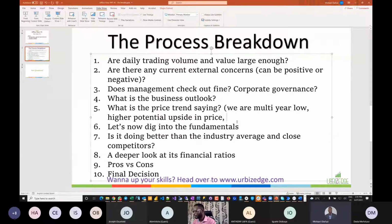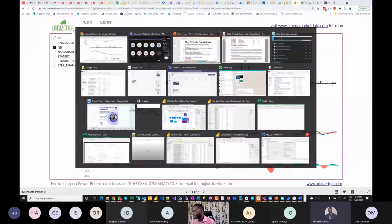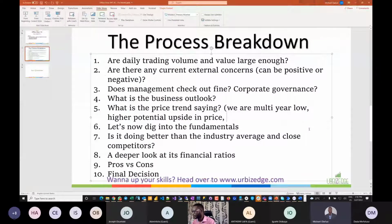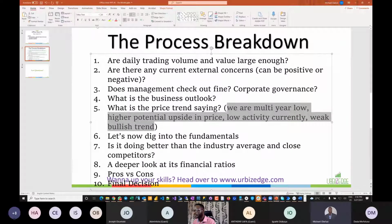And then if you look at the volume of trade and the trends, the bearish and bullish trend, it's showing me that there is low activity currently, weak bullish trend. Okay, so that's what I'm seeing from that. Let me color it differently.